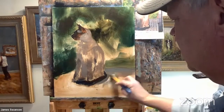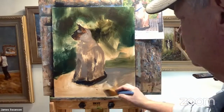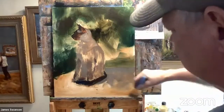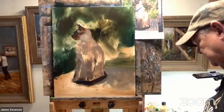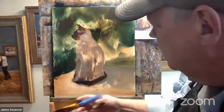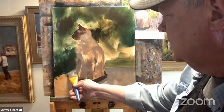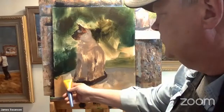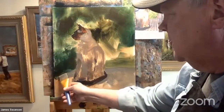Like I said, I'm not going to worry about the lines at this point. I want to get texture. I want to have goofy stuff going on here. So it's like loose brushwork going in behind here. I don't want to have all my brushwork the same all over. I want to have some loose qualities to it, haphazardness.